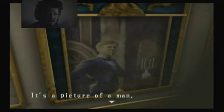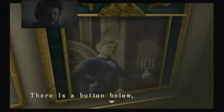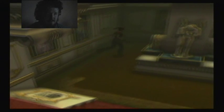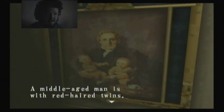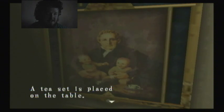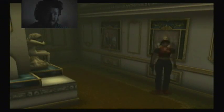A beautiful woman is holding a tea set. There must be a button below. No. A picture of a man. Candlestick. What's this one over here? Picture of a man, red hair. Earthenware plate. No. And final one, middle-aged man. Twins. No. Right. I am lost.